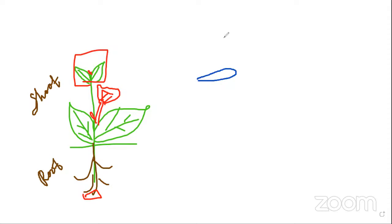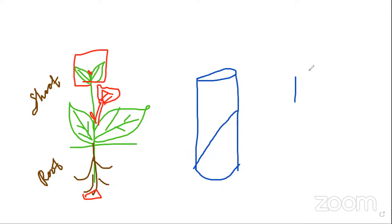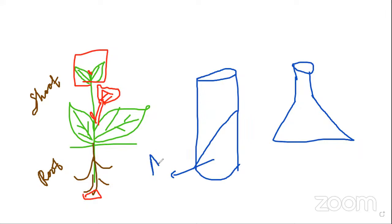Maximum they used test tubes, and sometimes they used a conical flask. Here it contains the nutritive substance. Some of them will grow in the conical flask. This is considered a conical flask. Here there is a nutritive medium, and that nutritive medium is called agar.